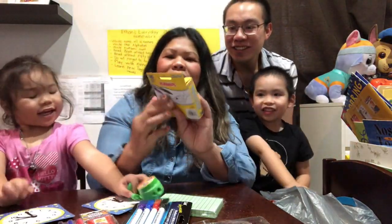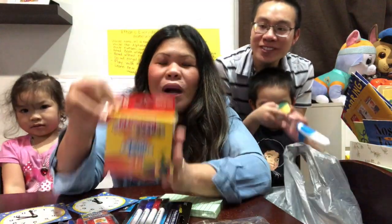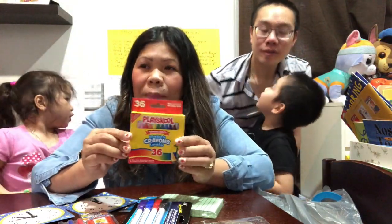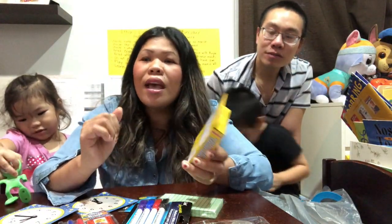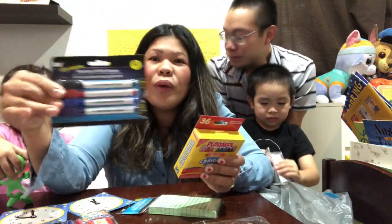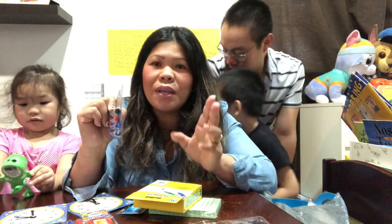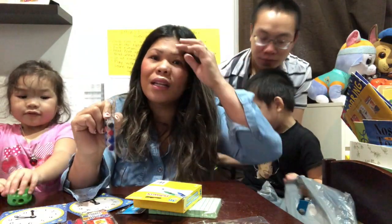The next one is, what is this? A crayon. Washable. I don't want to say never, but I try my best to buy anything and everything washable, like the crayons, the markers. If it's not washable, like permanent markers, we normally take it away from them because I don't want that moment where they try it on the wall. My kids are normally very good and don't draw on the wall, but just in case.